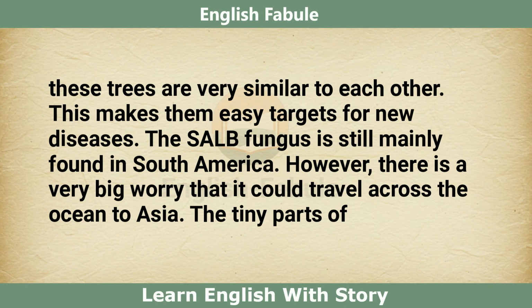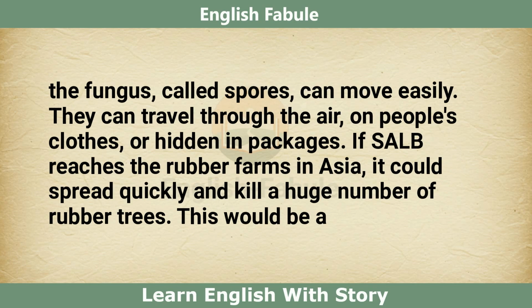The SALB fungus is still mainly found in South America. However, there is a very big worry that it could travel across the ocean to Asia. The tiny parts of the fungus, called spores, can move easily. They can travel through the air, on people's clothes, or hidden in packages. If SALB reaches the rubber farms in Asia, it could spread quickly and kill a huge number of rubber trees.